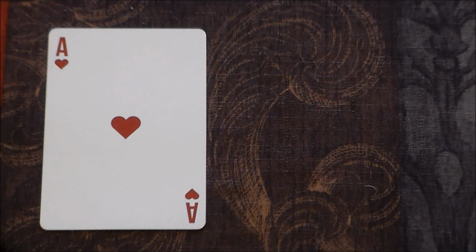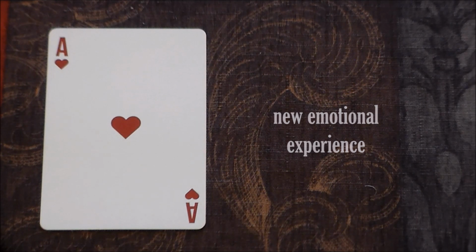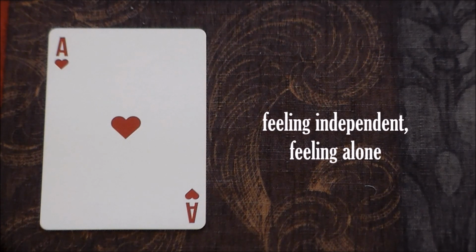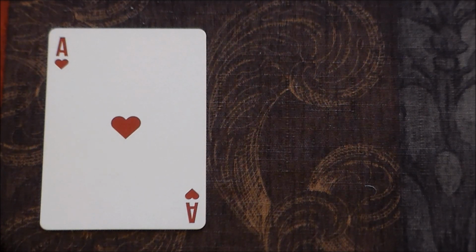And here we have the first of the aces, the ace of hearts. And so now I just want to remind you of some of my associations when it comes to the suit of hearts. In the first video for me, I talked about hearts representing things like feelings and emotions, relationships, love, and healing. So keeping some of those associations in mind, the ace of hearts for me can represent a new emotional experience. It could also represent a new love, the beginning of a relationship, and with that, relationship potential, and also this idea of feeling independent or feeling alone.